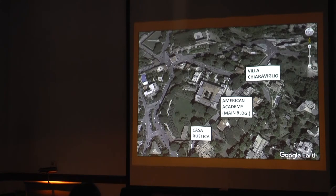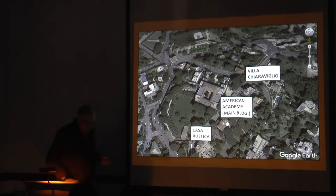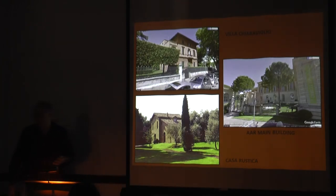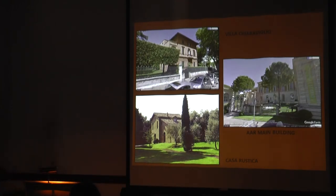But anyway, they own this villa across the street called the Villa Chiaraviglio, and in the basement there are the archaeological storerooms, so a big part of our team is usually hard at work there, and that's nice because you're underground, out of that great heat that you'll experience in Rome in the summer. And then in the grounds of the American Academy, inside one of the big bastions in the papal walls right here, is this structure called the Casa Rustica, and that's the one that, as I pointed out, is founded on the remains of the building that was Galileo's laboratory when he did his initial astronomical observations.